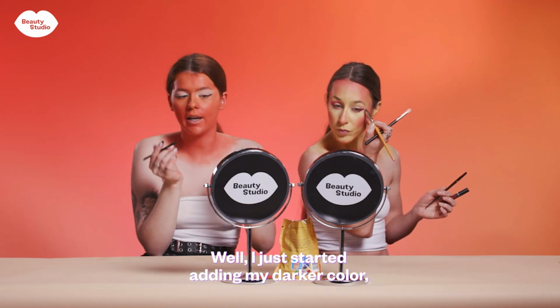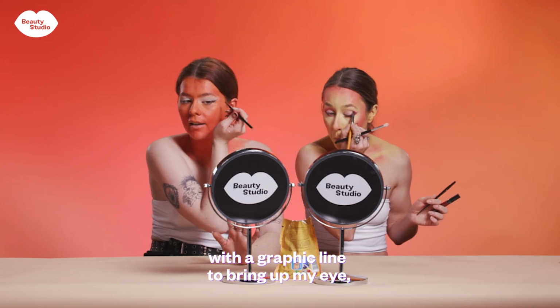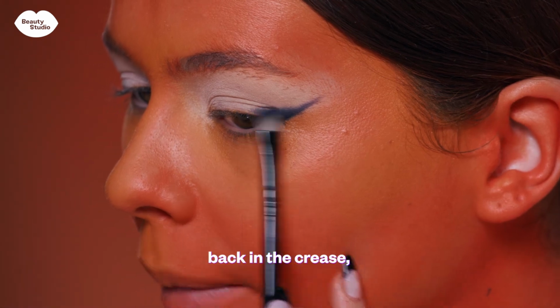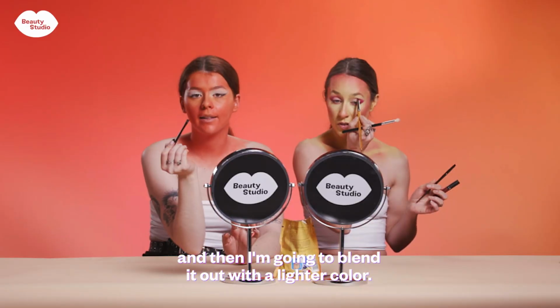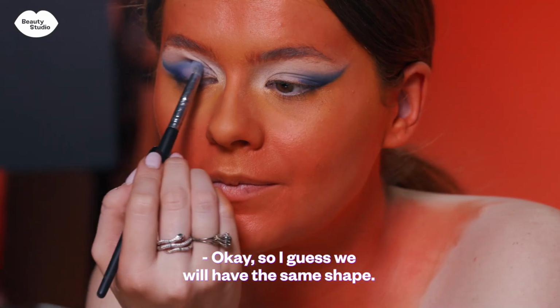Well, I just started adding my darker color. So what I like to do is that I start with a graphic line to bring up my eye, and then the darker color I'm gonna bring back in the crease, and then I'm gonna blend it out with a lighter color. Okay, so I guess we will have the same shape.